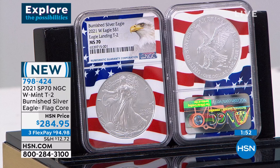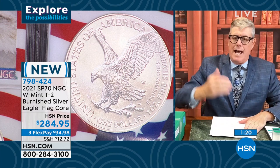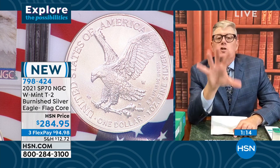So it's first year of issue. When you look at collectability, what are the boxes you want to tick? You want first year of issue, that's a double check. Perfection, mint state 70, absolutely a box you have to check. Then you have the rarest coin of the year in the regular issue. That's a box you check. Then you have the exclusivity of the Flagcore. That's another box. Every one of these things adds to the collectability and desirability of the American Silver Eagle, and it's all part and parcel of this coin right here.